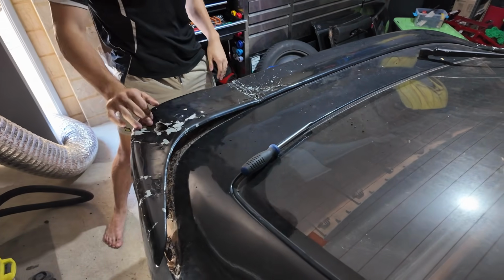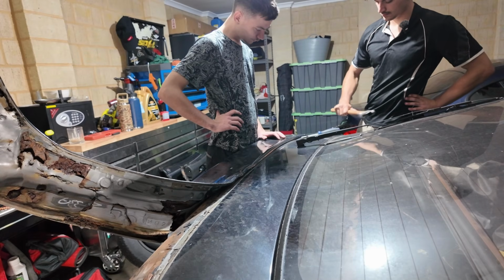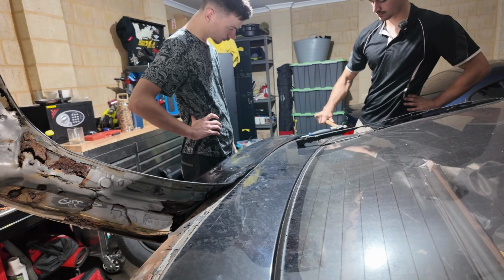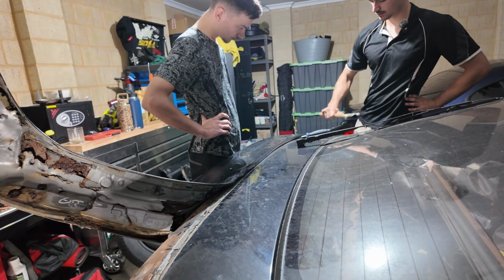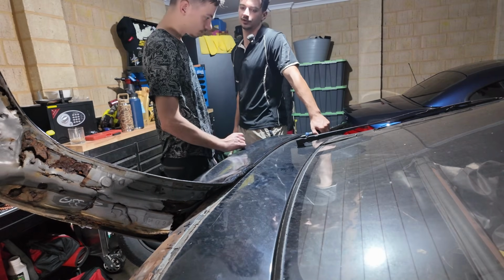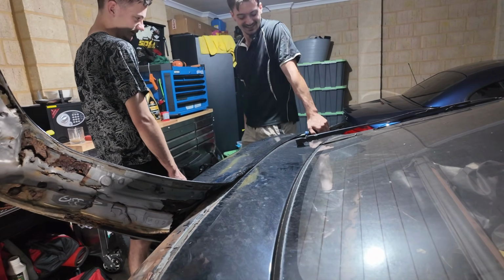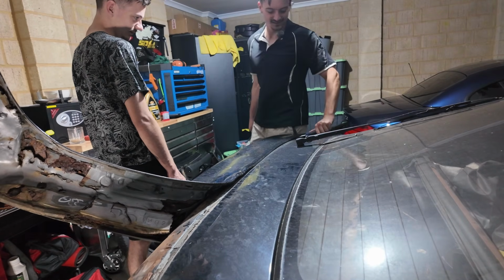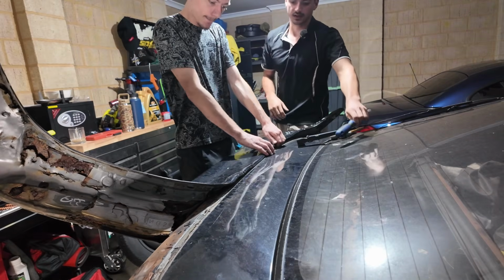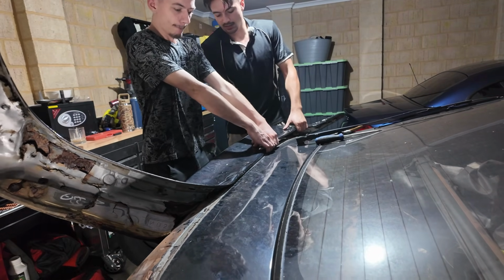Something doesn't sound right. At this stage, you can tell it's really not going very well, so we had to resort to desperate measures. Watch this though, people in the comments. Oh, that's not how you do it. Ah! Oh yeah, we got progress all the way to there now. It's actually only stuck from the middle. It's all lifted here, look. Look at this.